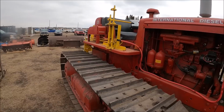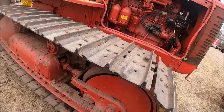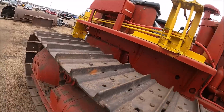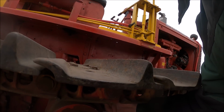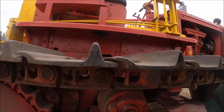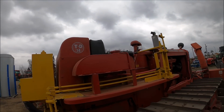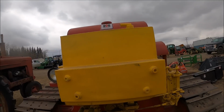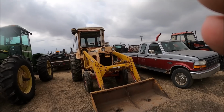Pads look good. I don't know where the rails go out to on this. They might be stretched a bit. The rails are probably not the best, but the pads are good. Actually, rails aren't that bad. They'd run for a while, and it's got BG hydraulics set up and the drawbar on the back. So there you go. Nice little crawler. If you want the International crawler, this could be for you.